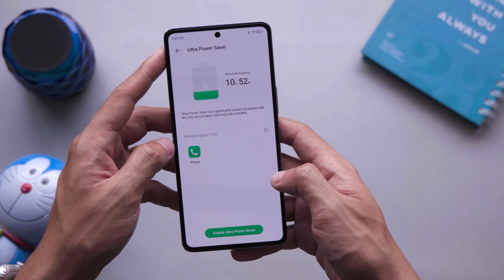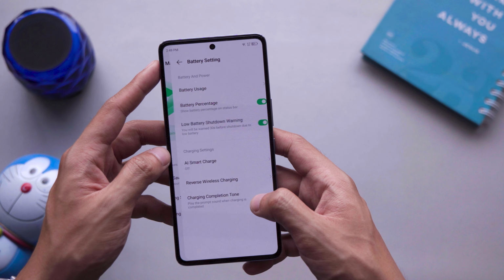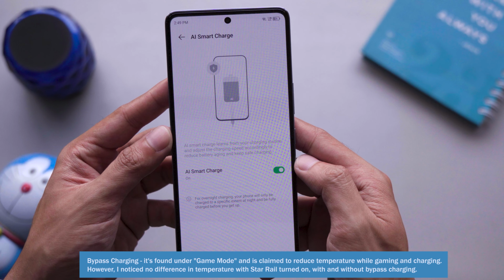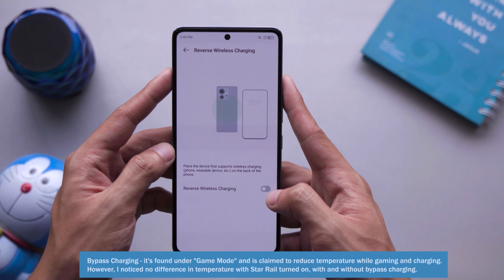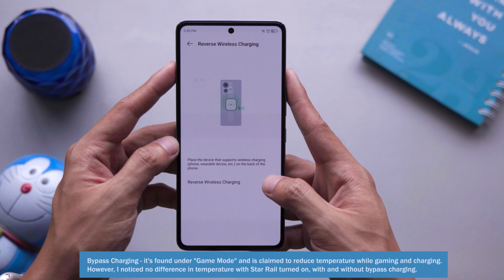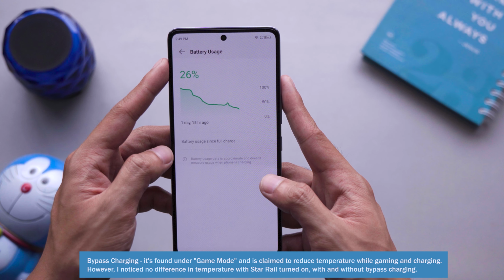So I think the battery life is great on this one, and some notable things in the battery settings, you do have AI Smart Charge, which trickle charges this phone to 80% and then fully charges it once you wake up in the morning, so it extends the battery life of this phone. And then you also have the option to reverse wireless charge because this is a wireless charging phone. You only have to turn on the toggle in the settings. I do think this phone lasts a bit longer than the Camon 20 Pro 5G despite having the same internals.